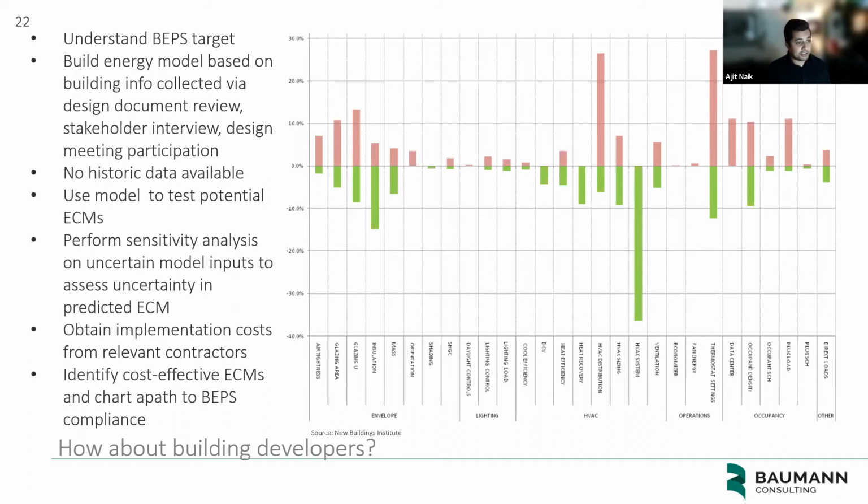Oliver, Scott, any other further comments on that? Nope. Okay, all right. Well, hopefully that answered the question. And it's relevant to our next part.